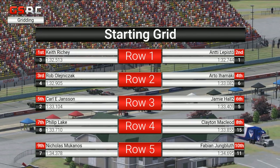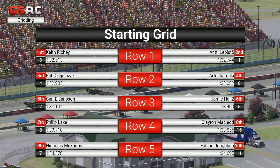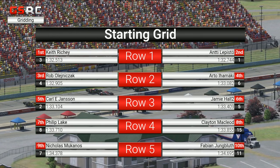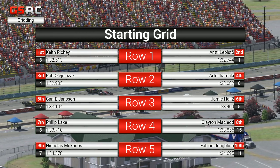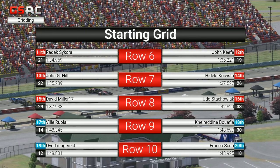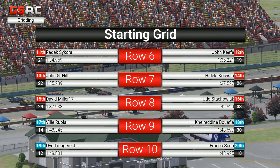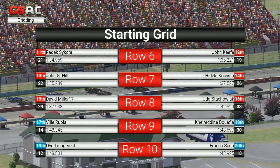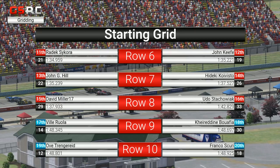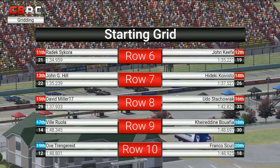Then you go to row 4. Philip Lake will be seventh, and Clayton McLeod in eighth. Nicholas Mukanos starts in the ninth position, followed by Fabian Jungbluth in 10th. Radek Sakura will be 11th with John Keefe in 12th. P13 goes to John Hill, 14th Hideki Koivisto, 15th David Miller, and then the last of our Nissans with a lap time is Udo Stachowiak in 16th.